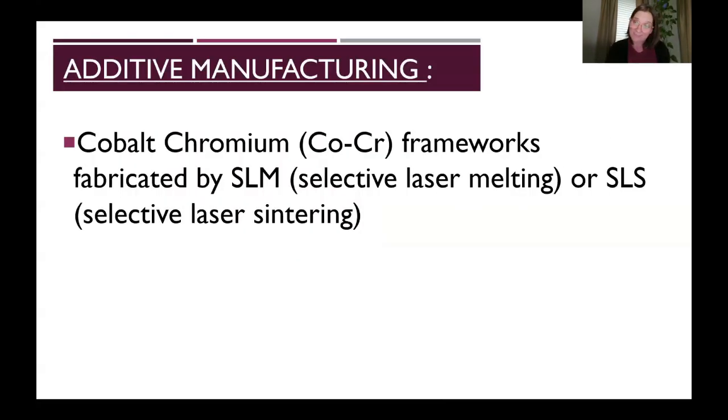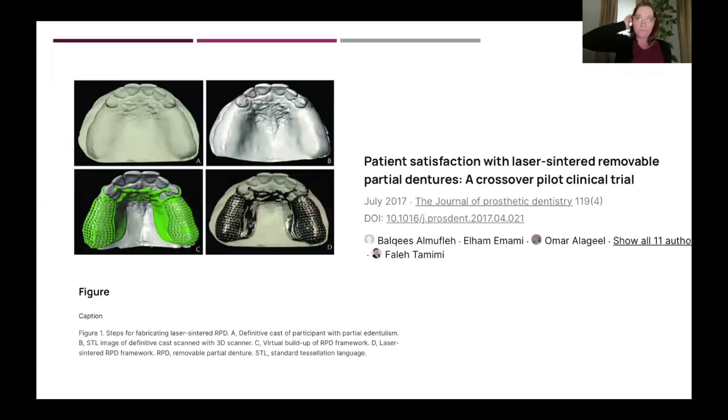We can also additively manufacture frameworks, which is 3D printing. There's a metal printer that uses either SLS, which is selective laser sintering, or SLM for selective laser melting. Basically, there's a bed of powder metal, and the laser hits it the same way it works with a 3D printer, and you end up with a framework made out of that material. You can SLM with the same types of alloys, so cobalt chrome and titanium can be 3D printed. And this is a picture from a journal article walking through that workflow.